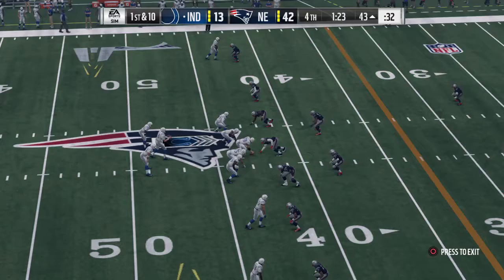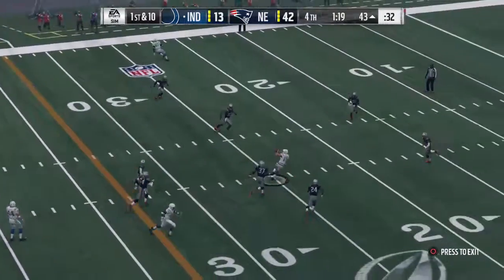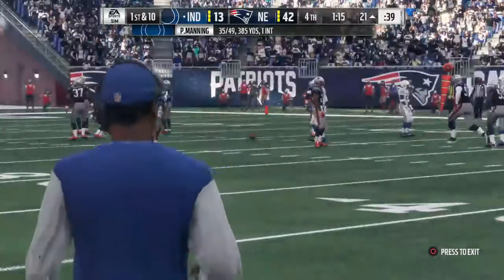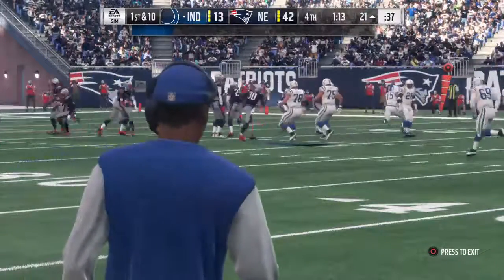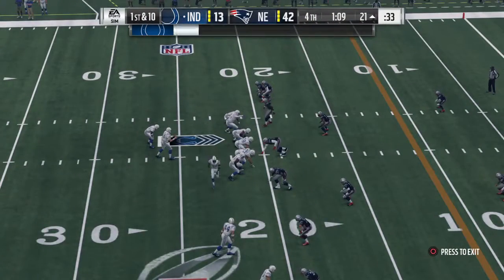All right, here we go. On first down, he'll drop to throw. Over the middle, that's caught by Hogan. And, he is really laid out that time. Knocked flat on his back. A good pickup there, a 22.